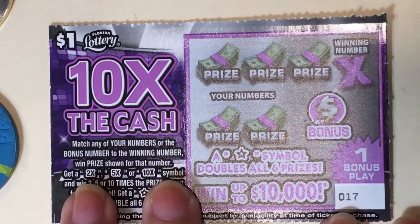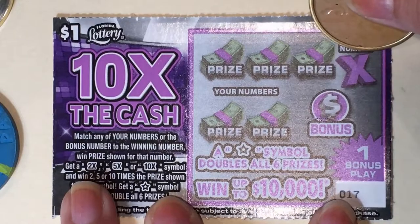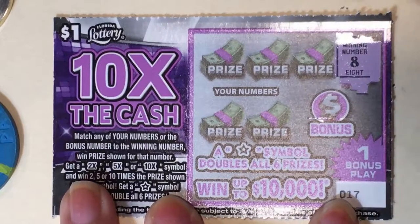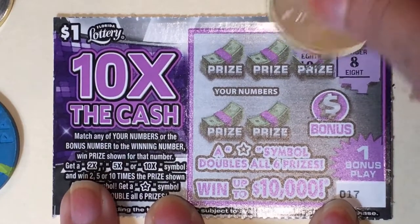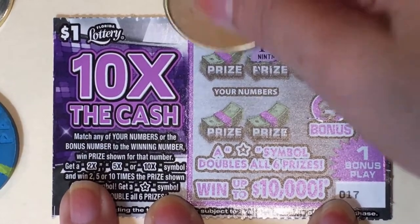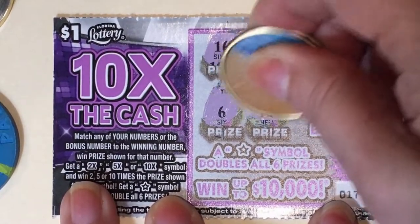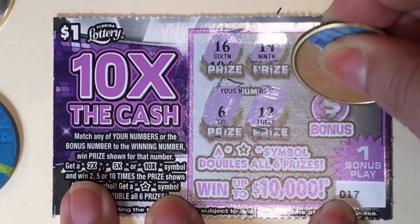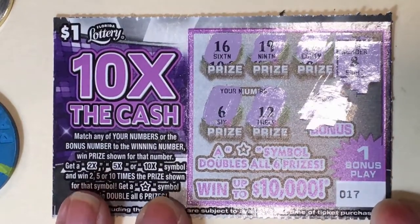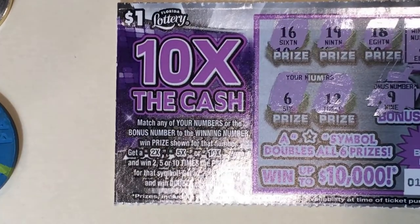This one is ticket number 17. And let's see. Oh, the winning number is up in this corner. Number 8. That's a good one. Let's see. We have 18. There's my birthday, 8/18. There's 19, 16, 6, 12. And we have a bonus number. Number 9. Not a lucky ticket for me. And that was ticket number 17. Let's go to the next ticket.